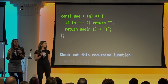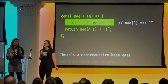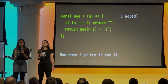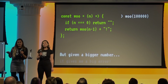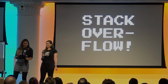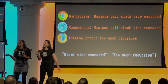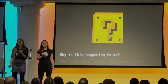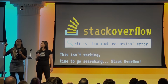Check out this recursive function. I wrote it for Bang Bang Con. There's a non-recursive base case, and then comes the recursion. Now when I go try to run it, it works fine with 3 or 4. But given a bigger number, it gives me a big error. Oh no! Stack overflow. Stack overflow. Stack size exceeded, too much recursion, I'm saying no! Why is this happening to me? What does this stack thing even mean? This isn't working, time to go search on Stack Overflow!